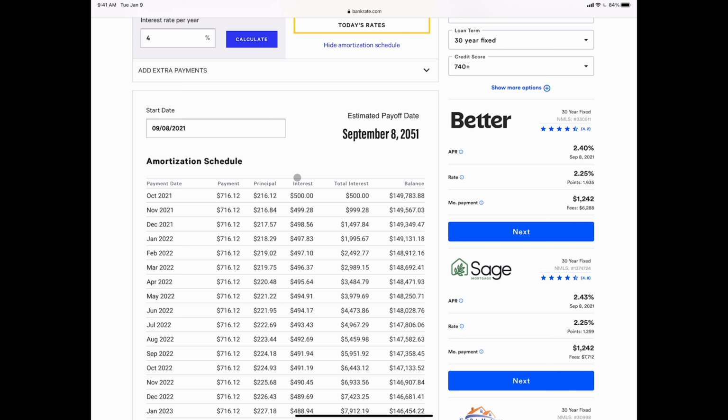Here's why, guys, because you're only paying interest month two on $149,567.03. Then because the amount that you owe is going down, the amount of interest that you're paying is going down. So every month you have more of your money going towards your principal reduction, which is a perfect reason why you should buy and hold.